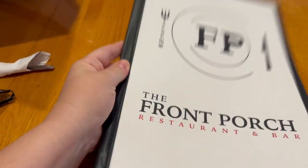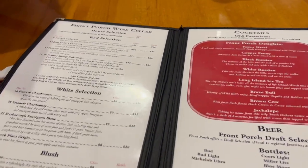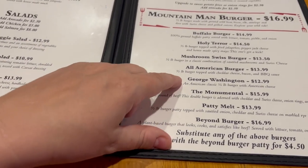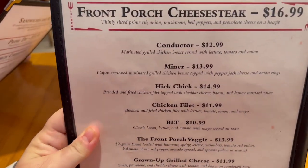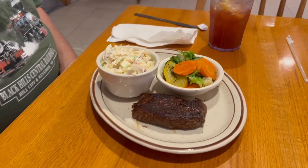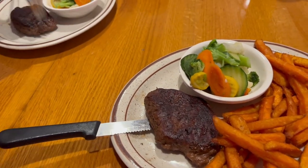So for our last night here in town, we are stopping at the Front Porch Restaurant. And they have a really fun menu. Some of their sandwiches, like the Holy Terror Burger, the Monumental, the George Washington, and their sandwiches are the best. The Conductor, the Miner, and the Hick Chick. This place is great. Dad got the 6 ounce sirloin. We actually both did. His side was coleslaw, my side was sweet potato fries. And we both got the steamed vegetables.